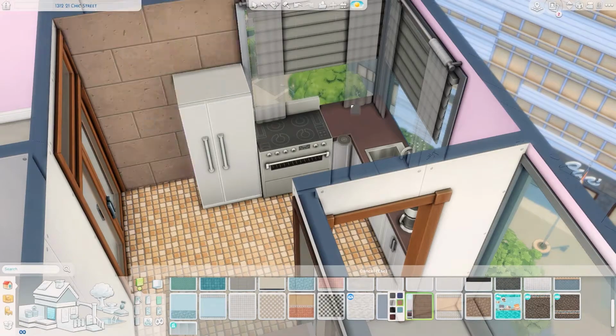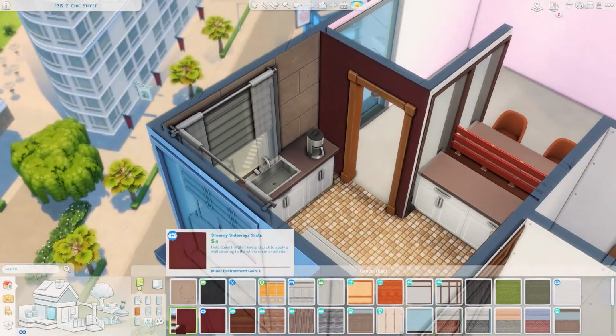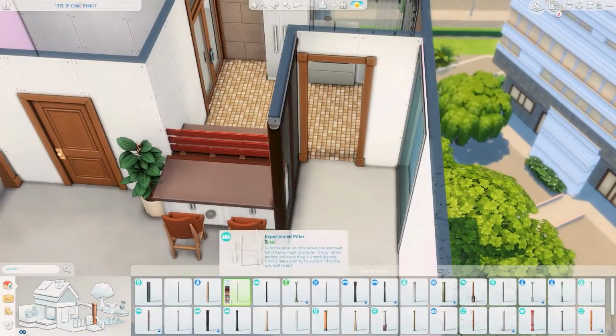So first we're working on the kitchen. I used the counters. I believe they're from Cool Kitchen Stuff. Is it Cool Kitchen Stuff?